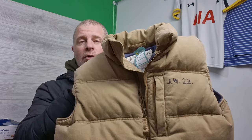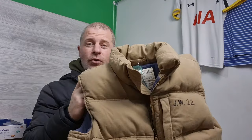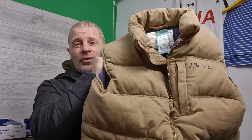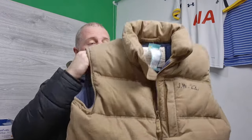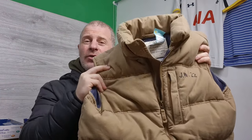Next is this. It's a Jack Wills gilet. It's a really nice one. It's an extra large. I paid 6 quid for it. I don't usually buy this brand because they don't really fetch high prices. They're all right, but usually they want in charity shops between 6 and 10 quid for a coat, and they only fetch about 20 quid. This I couldn't find, so I've got to do a bit more research, but it's a big, thick puffer gilet. It's a different colour. I think it's a better quality one, and it's heavy. So yeah, 6 quid. I can't see this not selling for at least 25 quid.